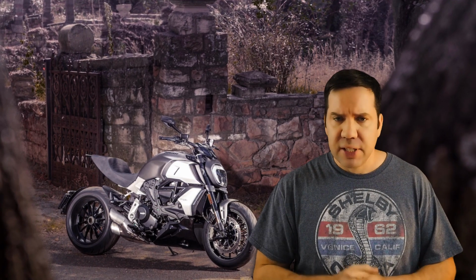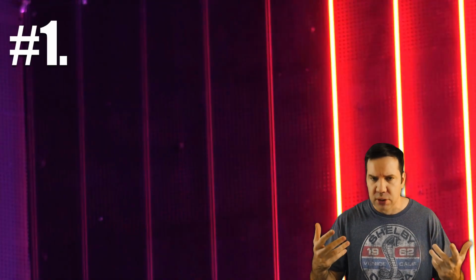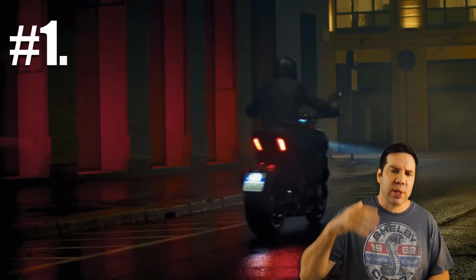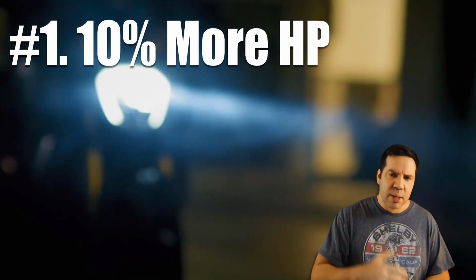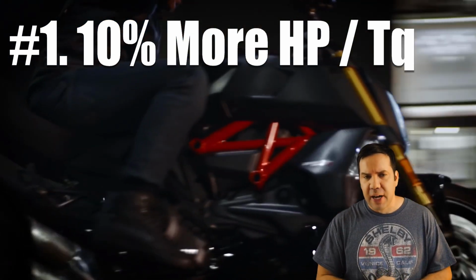There are 4 main benefits to the Termignoni exhaust. 1. With a 0 to 60 time of just 2.5 seconds, the Ducati Diavel is one of the fastest production bikes in the world. With the addition of this exhaust, you get 10% extra horsepower and 10% extra torque, effectively making this bike about 180 horsepower and 105 pound-feet of torque, which, if my calculations are correct, makes the Ducati 1260 the fastest accelerating production motorcycle in the world.